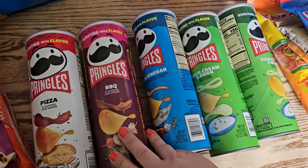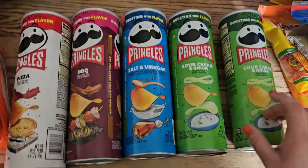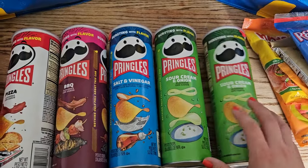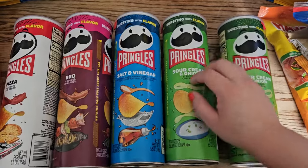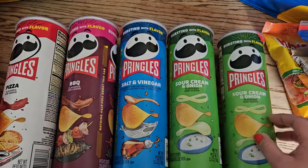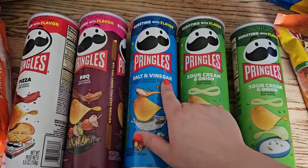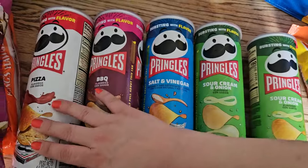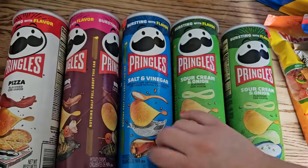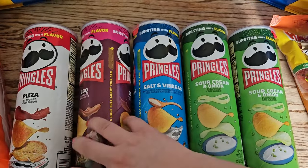I wasn't really big on Pringles when I was younger, but my mom and my dad really did love getting Pringles. My mother-in-law really likes Pringles too, and I think she got my kids onto Pringles because my daughter and my son really love Pringles. My daughter loves salt and vinegar. My son loves pizza flavor Pringles. I like the pizza flavor too. Out of all these, I think the pizza one is my favorite.